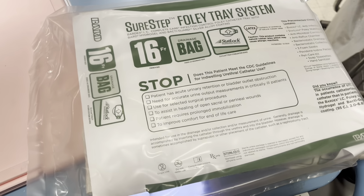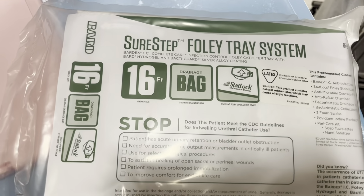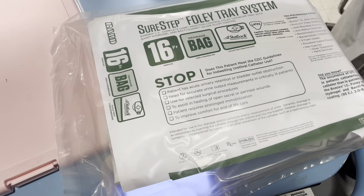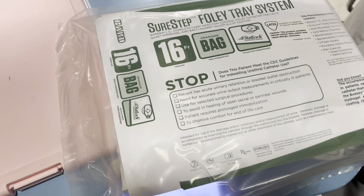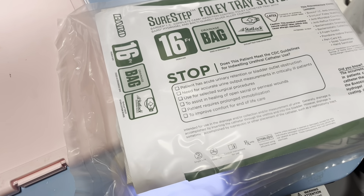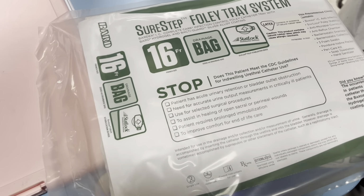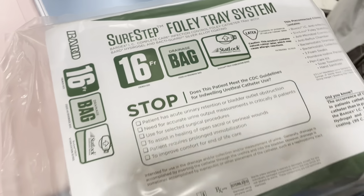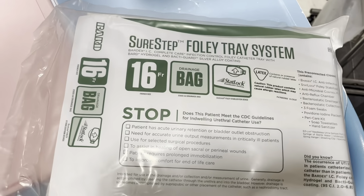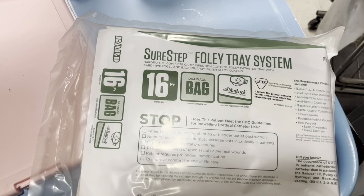So Foley, this is a sterile technique that I will be using. Bladder scanned my patient twice already. She's had two straight caths, both being over 500 cc's. So protocol, after the second straight cath, if she's continuing to retain urine, we're going to place the Foley.